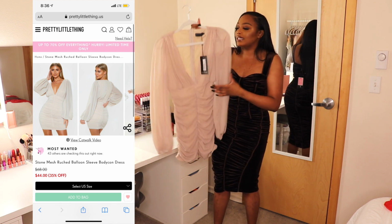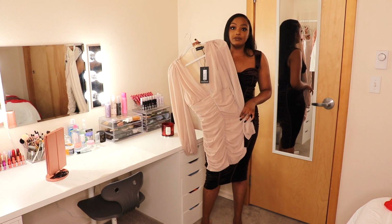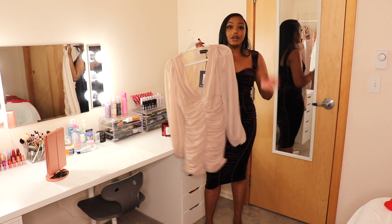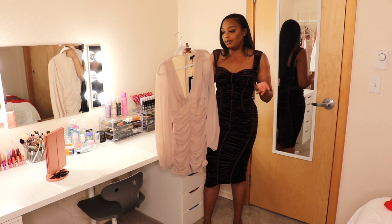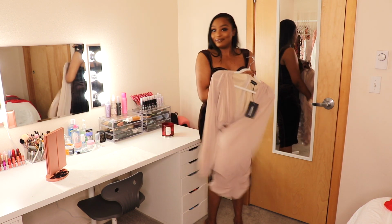Now this one I did get in a size 6 because when I was reading the material of this, this is 100% polyester, so it has no stretch. So I said, let me go ahead and go up a size because I don't want that thing where I have pancake booty, and then if need be, I can just have my mom take in the waist for me. So let me go ahead and try it on, see what it looks like, and I'll be right back.